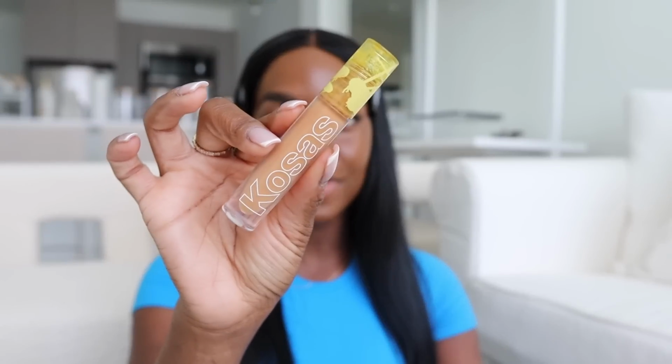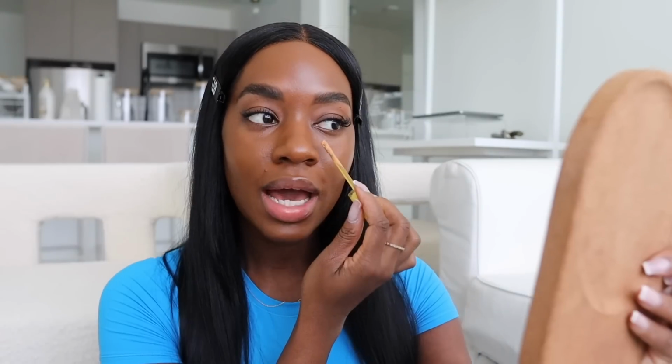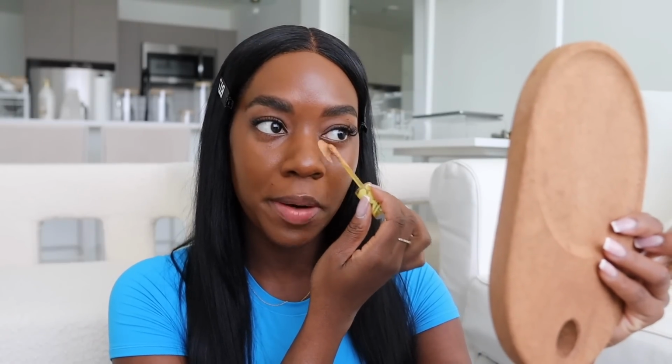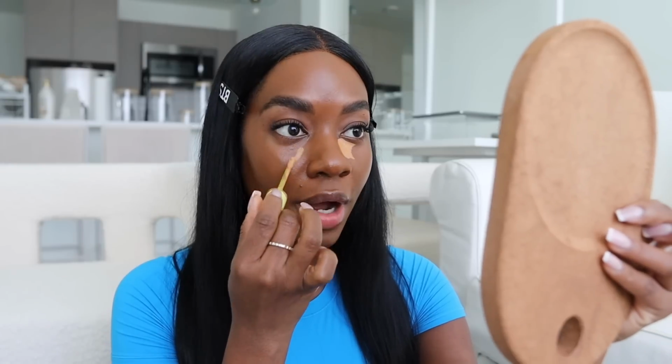Nothing more, nothing less. Going in with my Kosas Concealer. TikTok definitely made me buy this product. It's definitely a TikTok buy, and I am 7.5W in this concealer. Now this concealer is very, very light. I feel like a lot of you guys are gonna be very alarmed, but I just love how bright it makes my under eyes, and I love a bright under eye look.